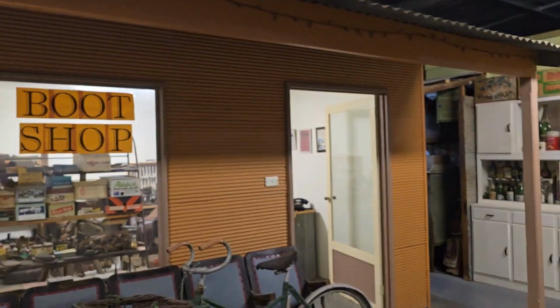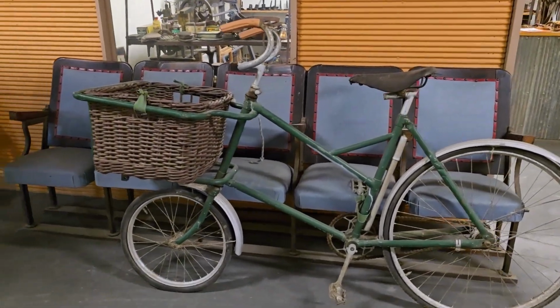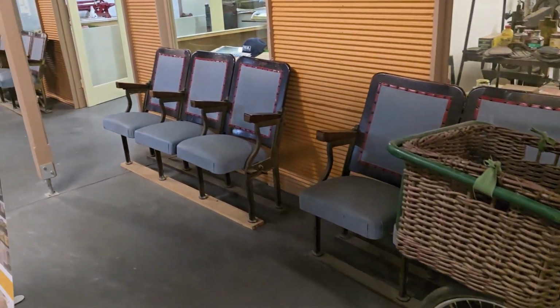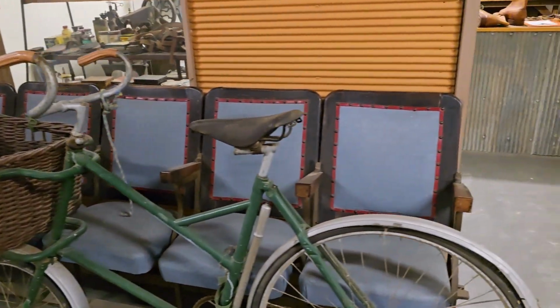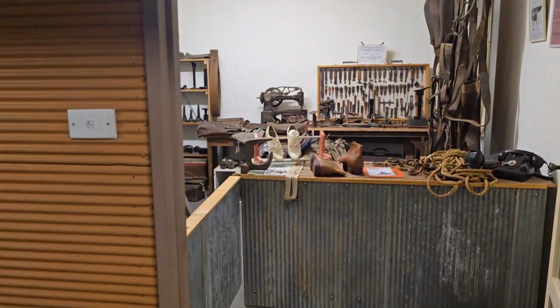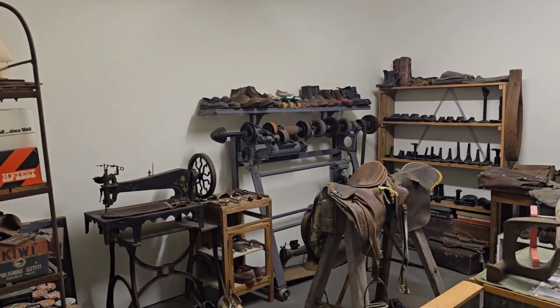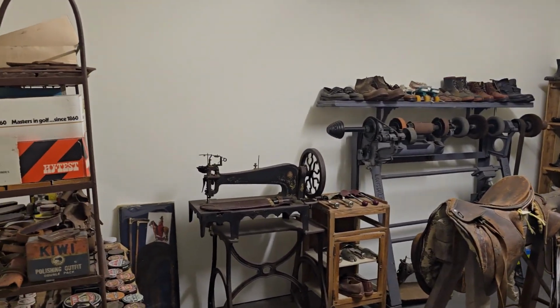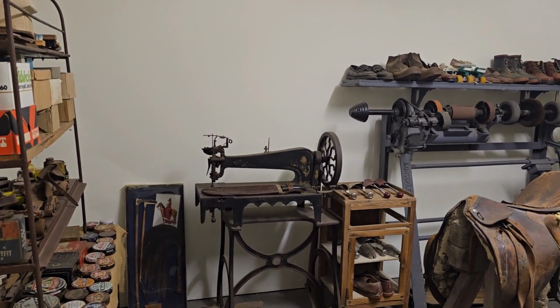And here we have a boot shop. That's an interesting bike. Big basket on the front. And these seats are out of the old cinemas. They're the flip-up seats from the old movie theatres. Most of the local towns had that sort of thing in their town hall. So all the boot equipment here. Oh, I can smell the leather. You won't smell that, but it has a real old shoe type smell, this room.